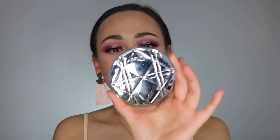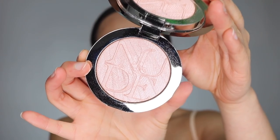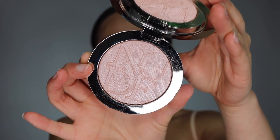This is the Diorskin Nude Air Luminizer in the shade Hollow Pink. This is supposed to be Mel Thompson's favorite. I haven't tested it out. I've only swatched it. Oh my goodness, look how beautiful that is. Look at that embossment. I haven't put it on my face yet, so I can't tell you. I really quickly did want to throw in that I picked up this product. All right, so now to what I actually picked up.